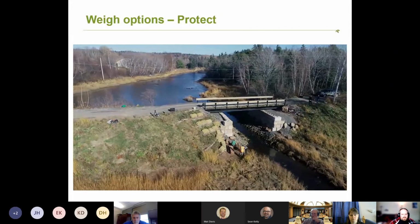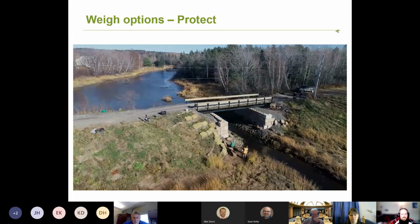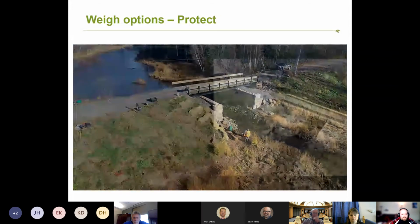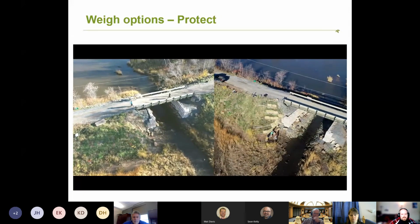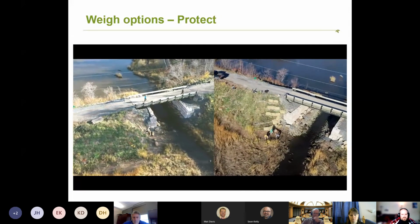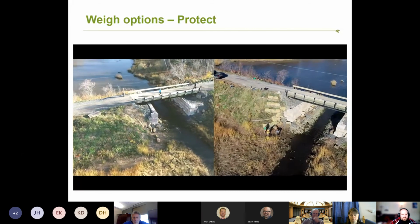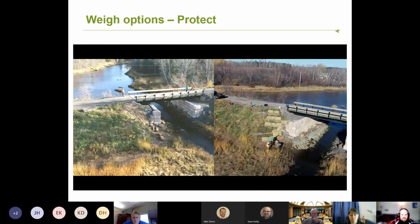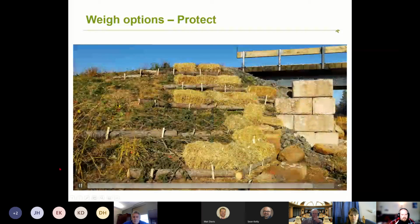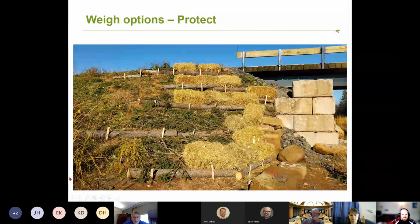We staked them in place using wooden stakes, and the idea with this is that these materials are going to help hold all that sediment in place. It's going to give time for the plants under those materials to grow and start to stabilize the bank. And over time, as this salt marsh that's in front of the bank here wants to migrate inland with sea level rise, it can. And there's no hard structure in place that it can't get through.